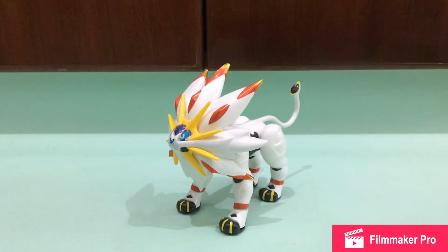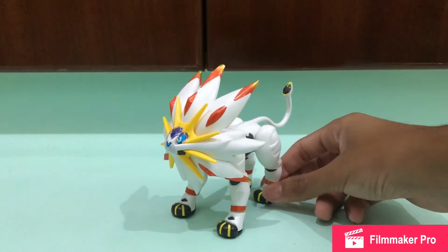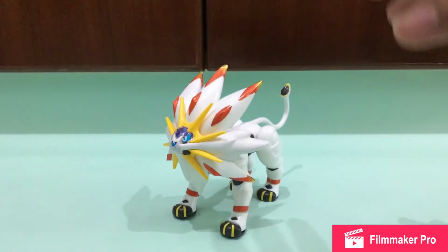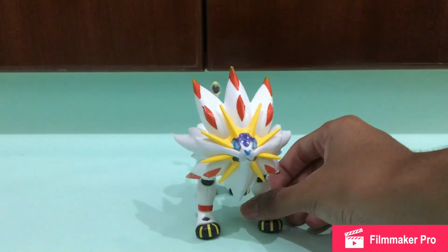Okay, for the number 8, I got the model kit, Solgaleo from the Pokemon Sun and Moon base set. It was pretty tough to put in my list, but I really wanted to put Solgaleo in my list, because from all of the Pokemon toys that I have, this is my favorite. It's pretty cool. If I had Lunala, I would put Lunala inside this list, but I still don't have it.